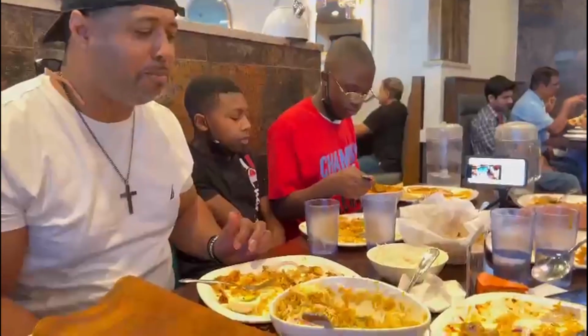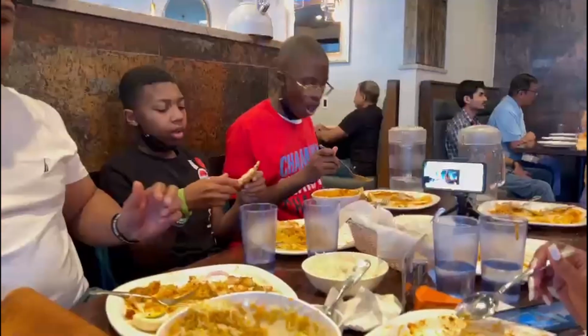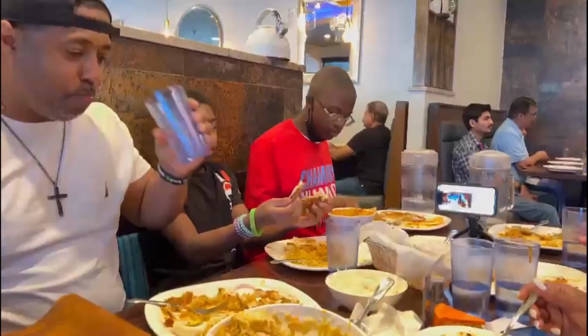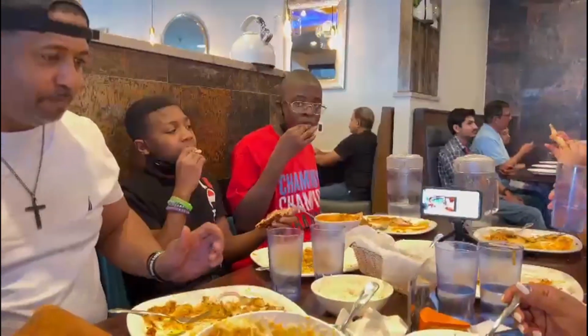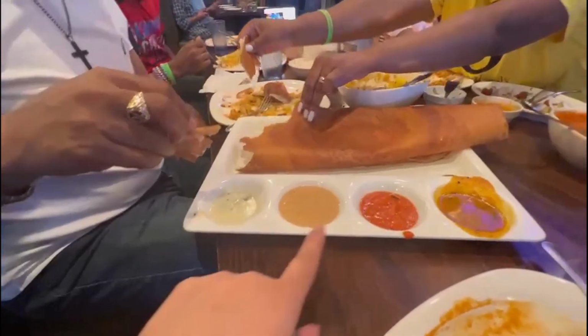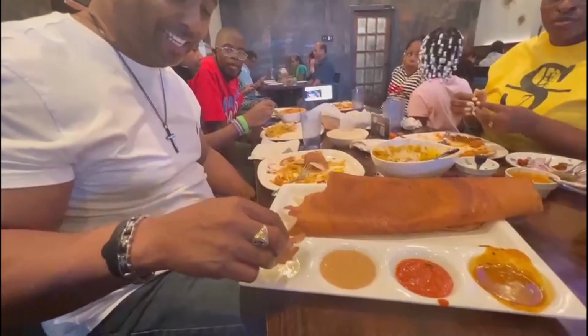So guys, they just tried it with raita. Raita. Yeah, the white liquid that you just put in. Yeah, it has yogurt in it and coriander, onion, tomatoes. Yep. This is coconut chutney. Chutney. Yes. Coconut chutney.